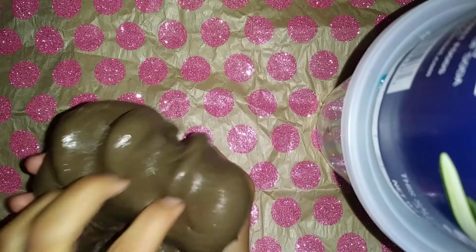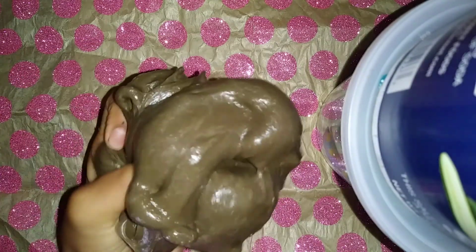This one's Mocha Choco Latte Yaya. Funny name. Okay, so I just took it out of the Starbucks container. Whoa, did you hear that crunch? This one smells just like it. Oh my god, and it's so thick. Can't really hear the crunches as much. It's kind of buttery, so I love butter slimes and fluffy slimes. This is kind of fluffy too. Let's go on to the next one.